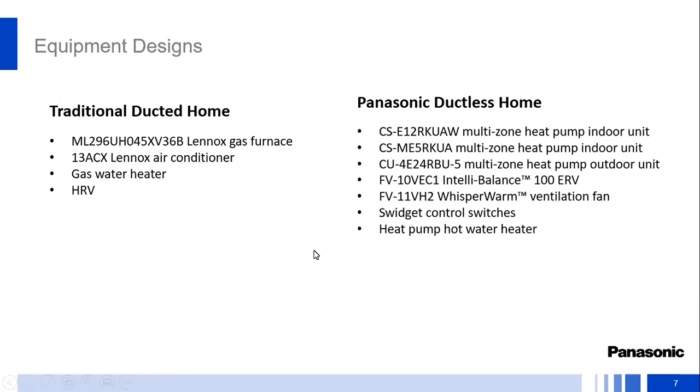So, presenting the Panasonic ductless home. When we look at the technologies in here, I don't want to spend too much time on the technical side of it, but really what we have here is a total indoor air quality solution. I know we've mentioned the heating and cooling, but you'll see as we go through this, we've really thought this out well.